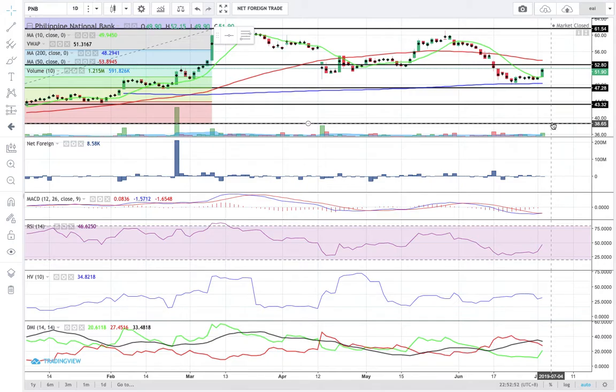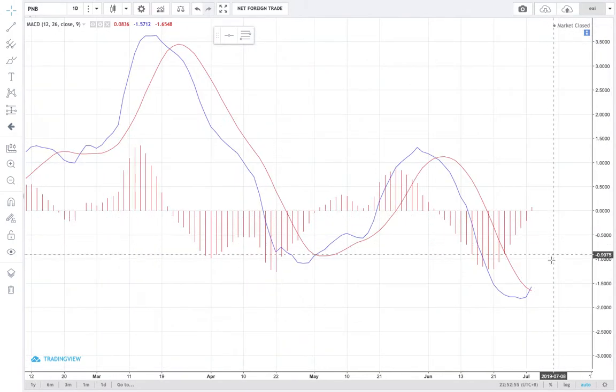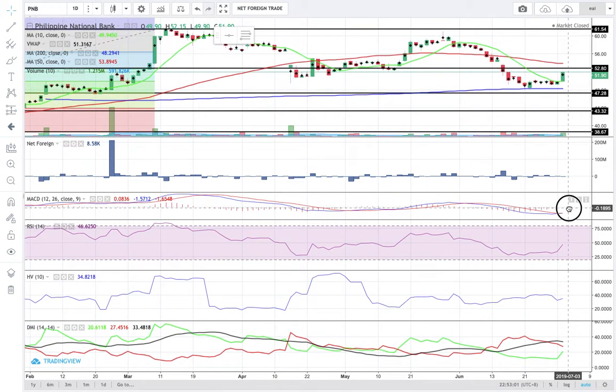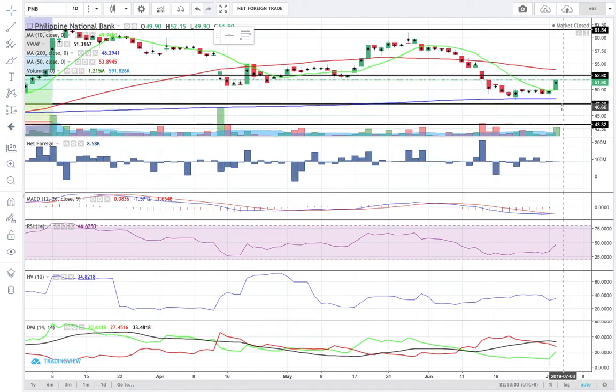Is it still true? Let's double check. Yes, it is. I'm seeing a golden cross on MACD's chart, by the way. It's important to mention that, golden cross. How about the 4-point criteria? Let's check one at a time.